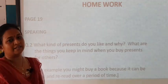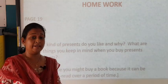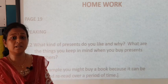Remaining part of the letter we will be doing in the next session. I hope you all are reading English chapter at home. More and more you read, your pronunciation and your reading practice will improve.